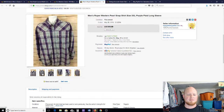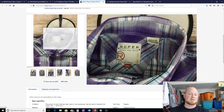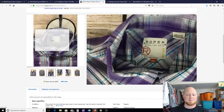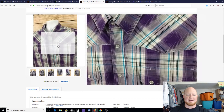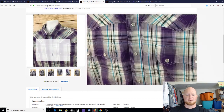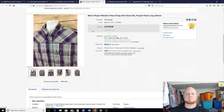All right, men's Roper Western Pearl Snap. Roper is somewhat of a good brand, I think, depending. And this has a few things going for it. One, it's loud, it's purple. Two, it's a 2XL. Three, it is a pearl snap. All the snaps are in good condition. Got it up against that nice wood background. $19.